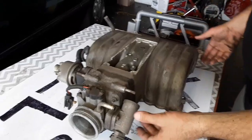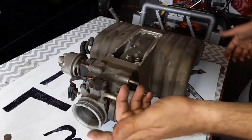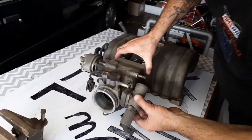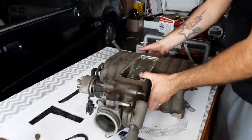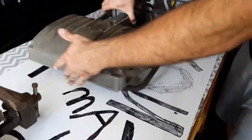Alright, so here's the intake and obviously the EGR spacer and throttle body. I didn't intend to take any of that off if I didn't need to. Yeah, 31 years worth of buildup and residue. So let's take a look at what we got here.